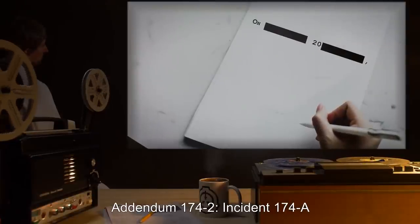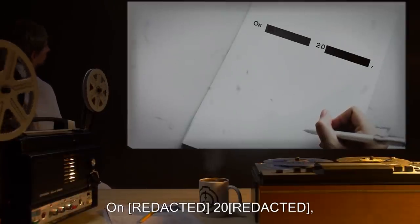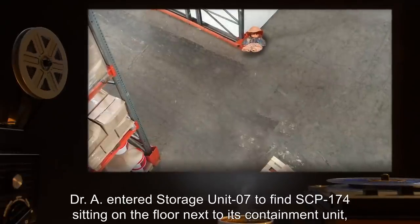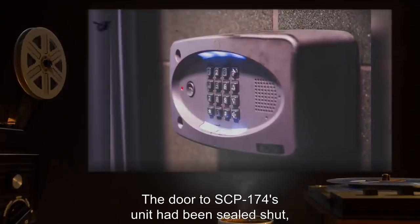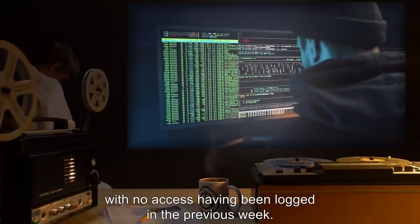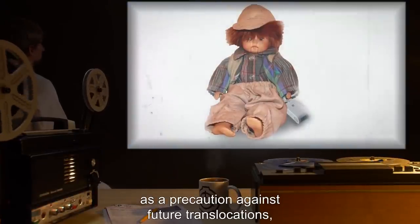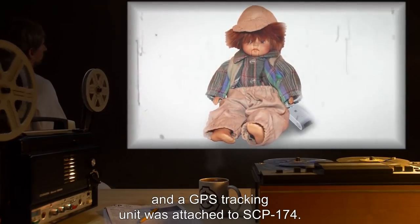Addendum 174-2, Incident 174-A, on 2000, Dr. A entered Storage Unit 7 to find SCP-174 sitting on the floor, next to its containment unit, looking directly at the main entrance door. The door to SCP-174's unit had been sealed shut, with no access having been logged in the previous week. After being replaced in containment, video surveillance was installed within Storage Unit 7 as a precaution against future translocations, and a GPS tracking unit was attached to SCP-174.